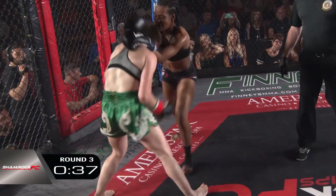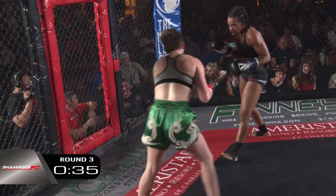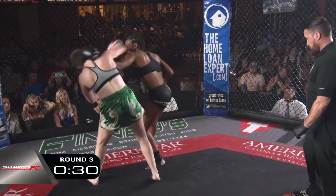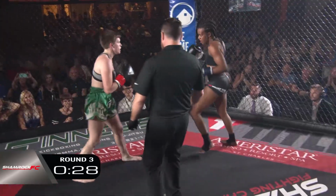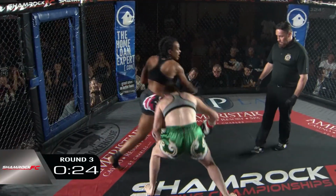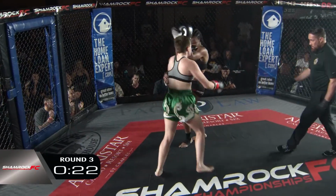30 seconds remaining in the fight. Big knee there out of Phillips. Yeah, Phillips wants this. She's got to go forward right now. Oh! Who wants it more, ladies and gentlemen? Huge left hand out of Phillips. Nice slip into a left hook.